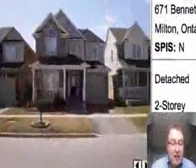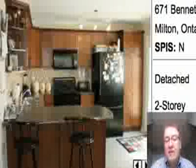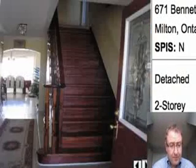671 Bennett, this is a Pottington 409, and we call it a rule of 3, but you shouldn't have more than 3 things on your counters. It clutters the space. The stuff on the fridge, you gotta let that stuff go. This home has some nice features, and even in here you could get rid of some stuff, and I think it would make a huge difference.